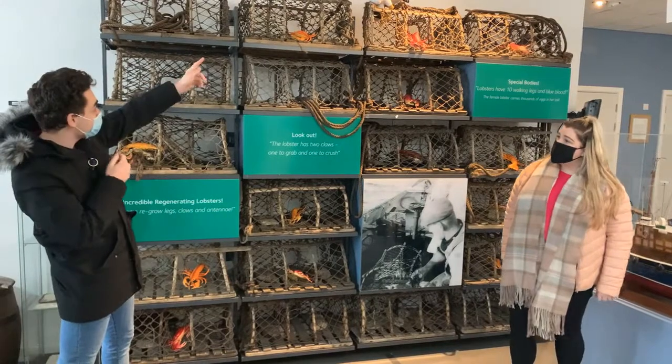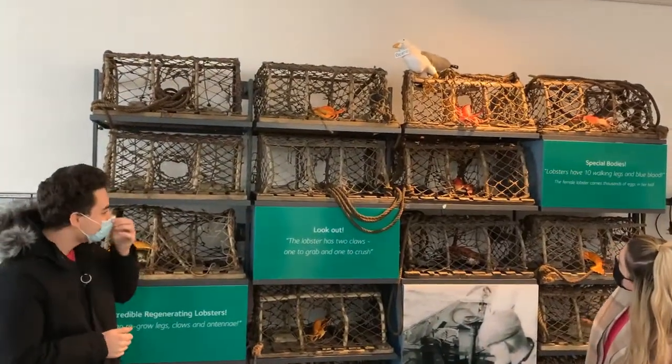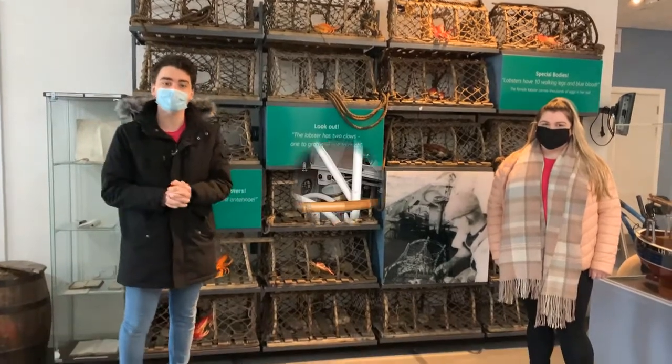Oh, and speaking of which, I've just noticed a little seagull here, and his name is Bertie. Well, we'll be looking out for more of those as we go around too. So make sure on our travels, guys, you can see as many seagulls as possible.